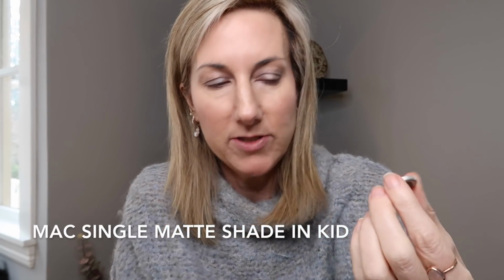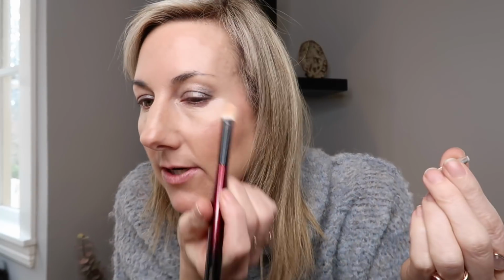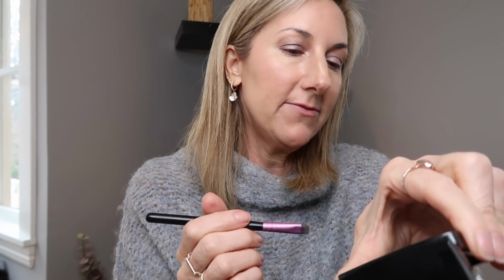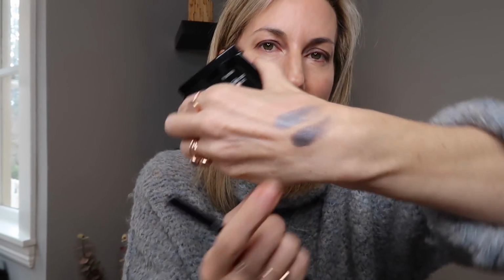And I'm going to do a little bit of a matte shade now. I'm gonna go in with MAC. This is in Kid. I want to go in and build a little bit of a matte crease here. So I'm just gonna come in, this is just a nice neutral shade. Okay, you guys, now I'm gonna go play with this deeper, dark, really pretty pewter gray here. I've got a liner brush, and I'm gonna go in here and we're gonna line the eyes really close to the lash line.